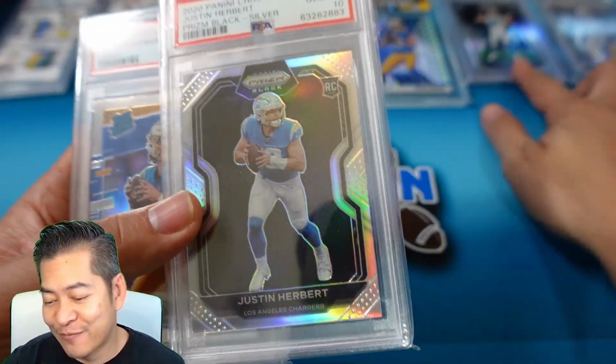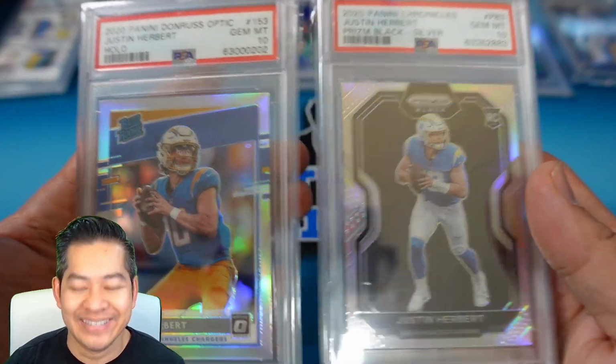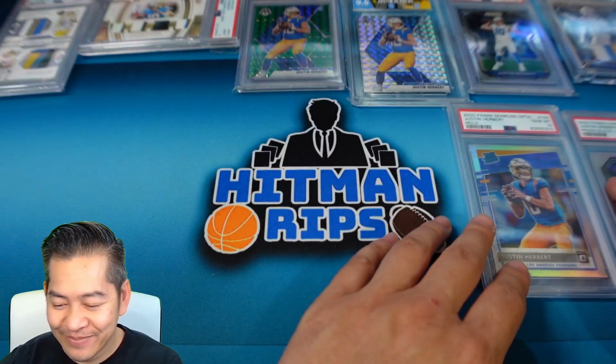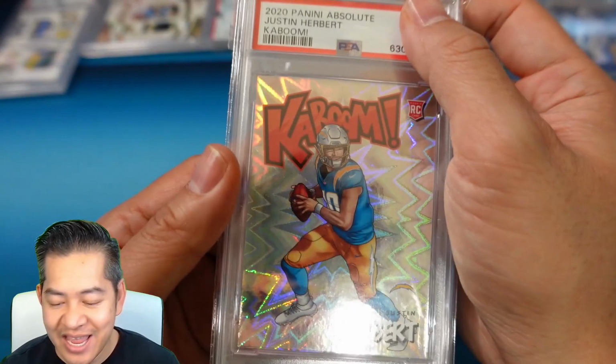So I was 0 for 8 on gemming these, but I'm 1 for 1 on both of these, so very cool there. Alright, the next card I bought as an HGA 9.5.